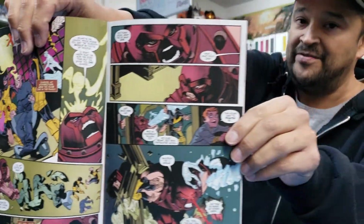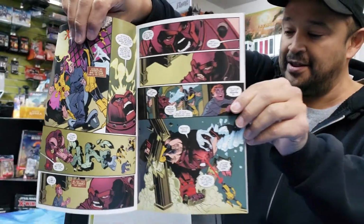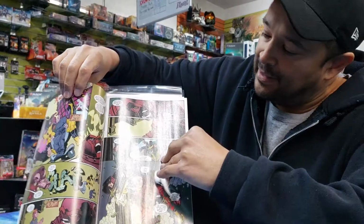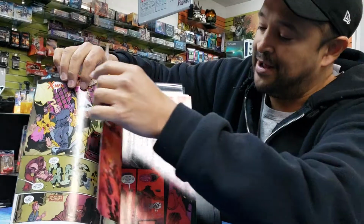I don't even know what to say. I paid $5 for this book, $4.99, and this is the artwork I get. I don't even want to read the book now. It's just going to be part of my collection.